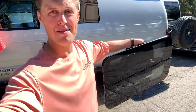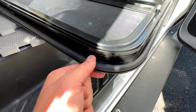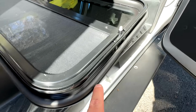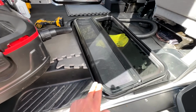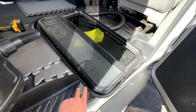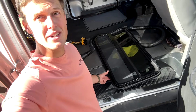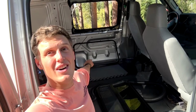So it is officially time to mount our first window. These universal windows have a rubber or foam bulb seal that is pre-installed around the entire edge of the window. Because these are installed, we're actually not going to add any additional sealant or anything. This right here is all that you should need. So we're basically just going to stick this window on to the outside and then install the clamp ring.